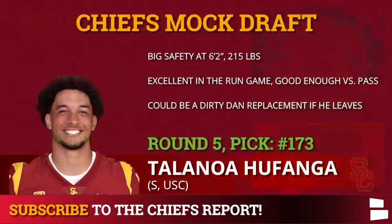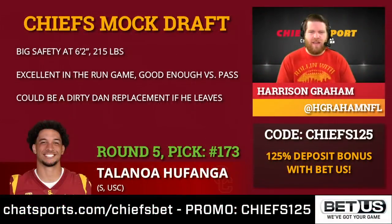All right, just 3 picks later, projected comp pick here in the 5th round. Going to go safety Talanoa Hufanga out of USC. I don't know if that's completely right, but that's really close. Tough name there. The safety out of USC. Big. 6'2", 215, physical presence. Really good in the run game. Serviceable in the pass game. Has some versatility. Again, Spags likes versatile guys. Hufanga is definitely one of those.